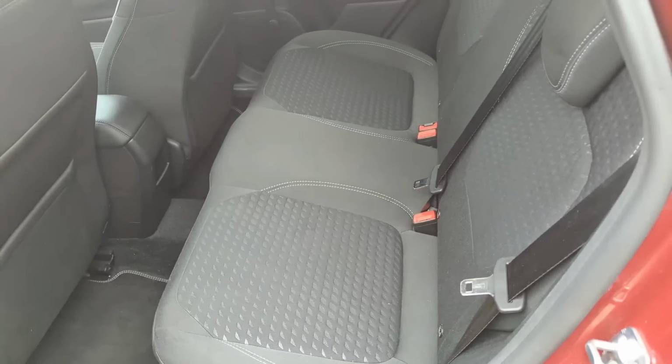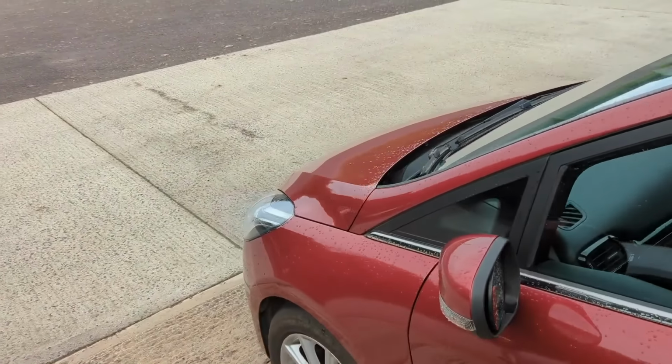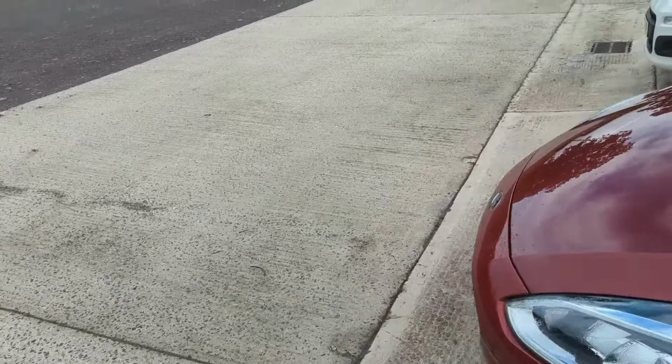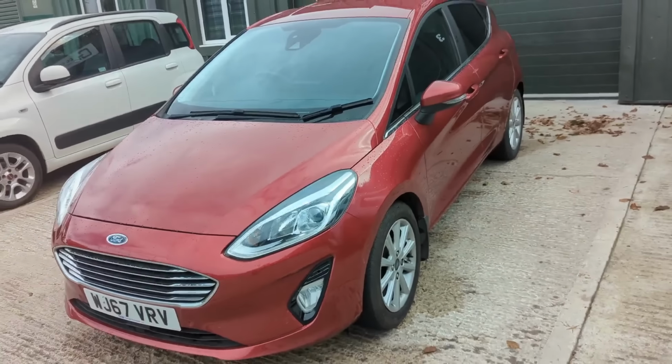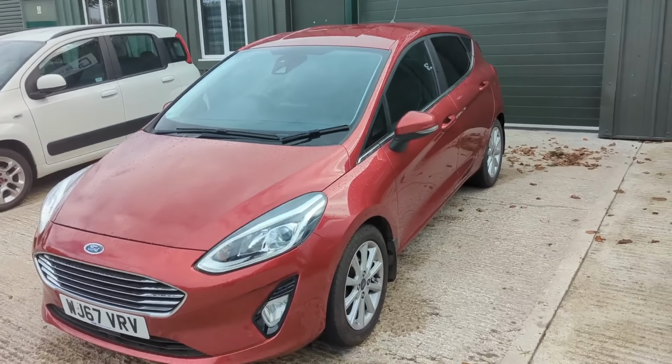Seats are all fantastic. And drives like little 1 litre EcoBoost do. They're really, really good engines, in terms of, you know, they've got plenty of punch. They drive really, really well.